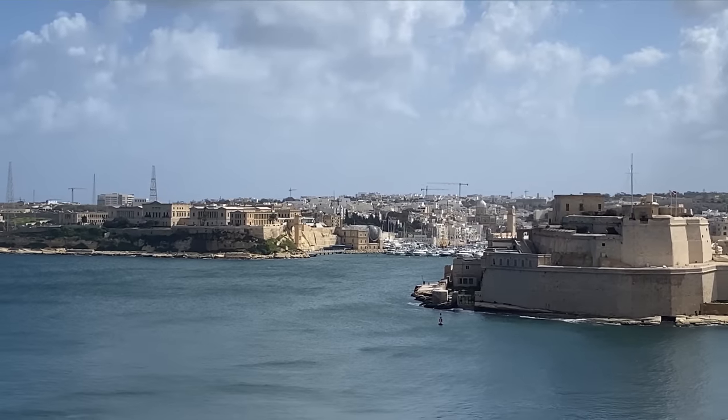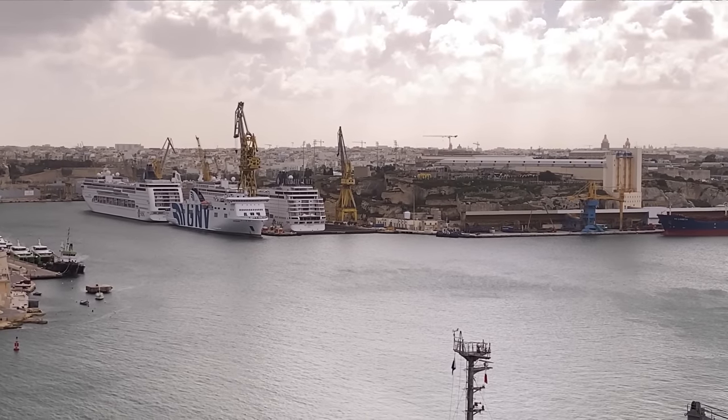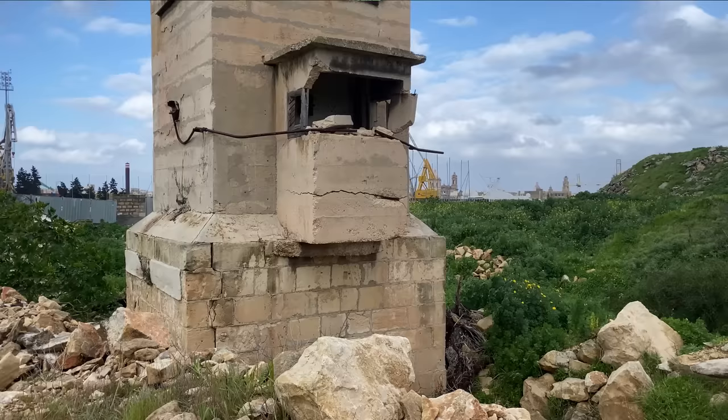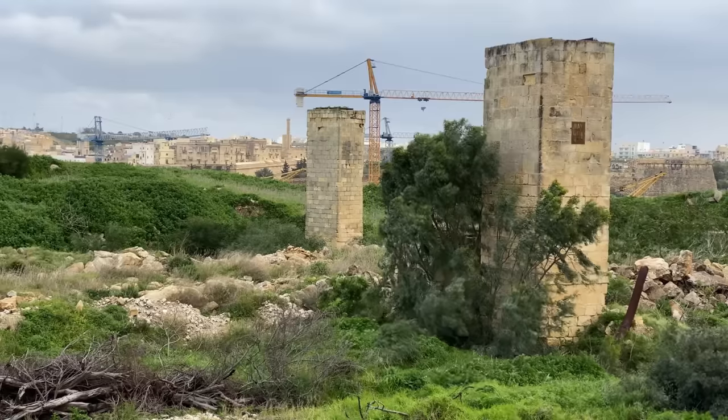On the internet, I found a possible interesting location with some old official pictures. So I went to Malta to check it out. I didn't know exactly where this underground structure was located, but I found some chimneys and some possible emergency exits.